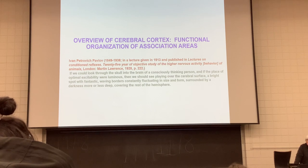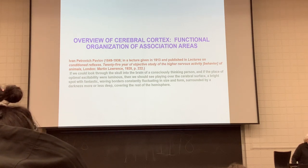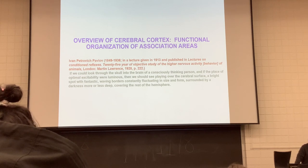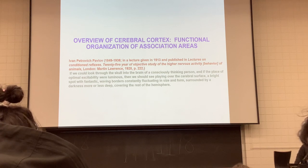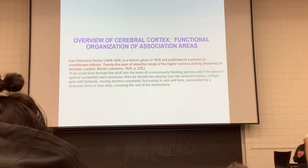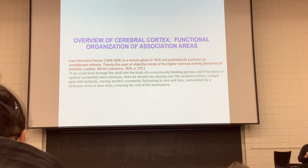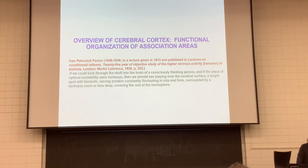Probably a little bit the least understood in some ways, but from a lot of clinical data, we know a lot about what's happening out there. And I like this quote from Pavlov in a lecture he gave over 100 years ago, 1913. Wouldn't it be great if we could look into the brain of a consciously thinking person? And all of a sudden that area became luminous. And we could see this bright spot with fantastic waving borders fluctuating in size and form, surrounded by a darkness covering the rest of the hemisphere.